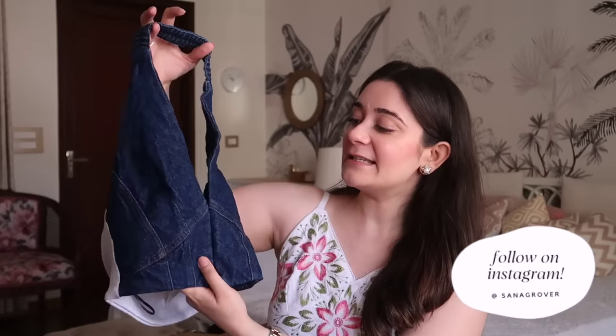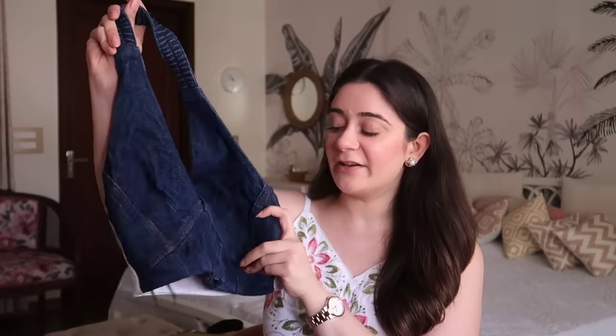One thing to keep in mind is the neckline is quite deep, so if you're not comfortable in those kinds of tops, this is definitely something you should just ignore. If you are, I would say this looks very hot. This looks very sexy, so if you'd like to pick this up, definitely give it a go.